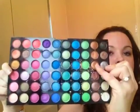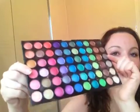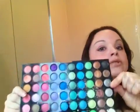You can see I've used a lot of them here. But the blues are amazing. The pinks, they're really, really good. And sometimes you can use the pinks as a blush. You can use those as well. So that's really, really good. I love that, that's the first palette.